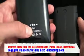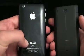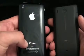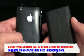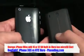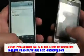iPhone, you can see this version is a 32-gigabyte version. The 3GS comes in 16 and 32-gigabyte versions, so iPhone has a leg up there. No card slot. Hero, on the other hand, your storage is basically via microSD card. The slot is hidden under the battery cover, so there you go.